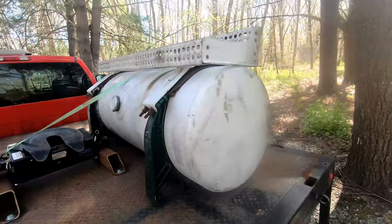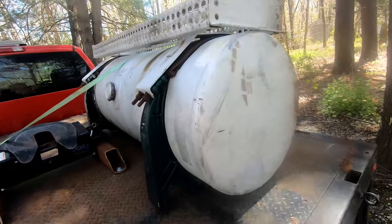I had a 40-gallon tank. I think it was like 40 gallons, and I was like, it's not enough. I want more for this truck to be able to just go further without having to fill up so many times. So this tank is gonna work perfect. Let's check out what else we got.